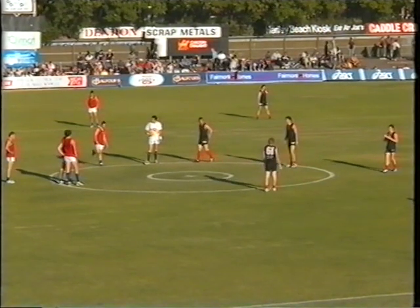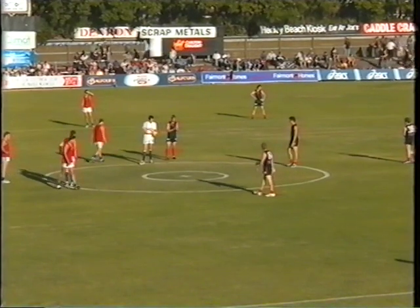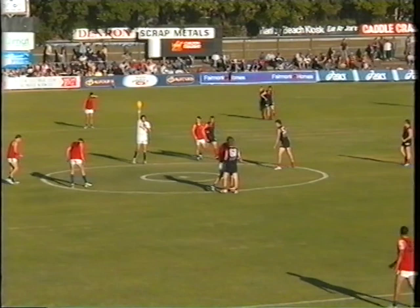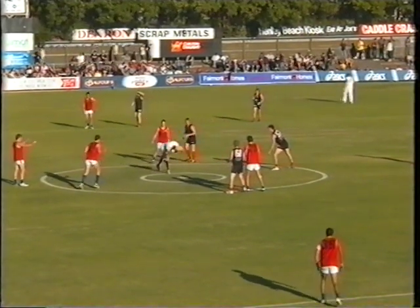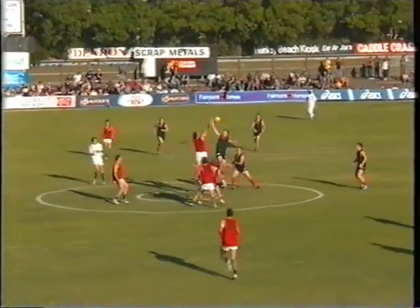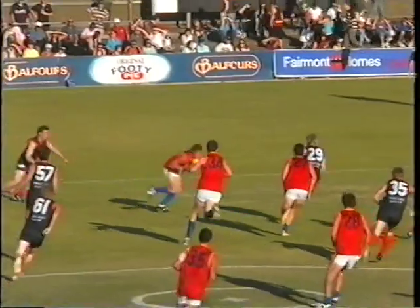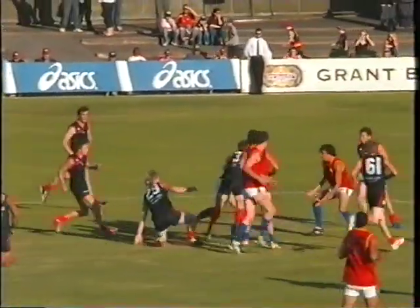Okay, so after probably one of the longest three-quarter time breaks, we're back to start the final term here at Cooper Stadium. 12-8, the SANFL to Norwood 3-8. Rucks go at it. The SANFL win the knock, but Ryan Key read it best, got a handball out, but not to a teammate.